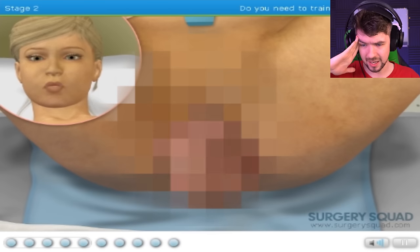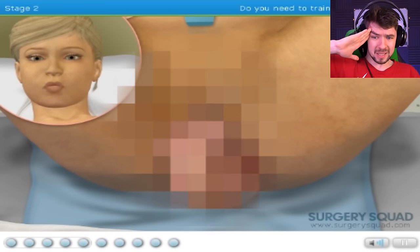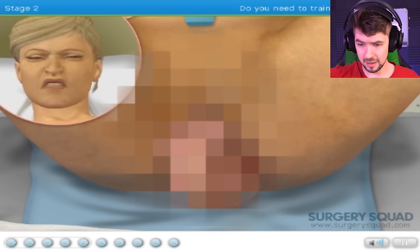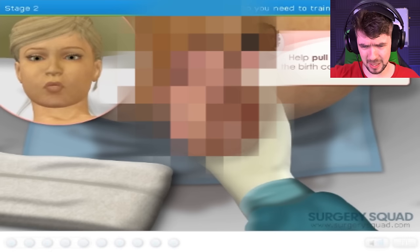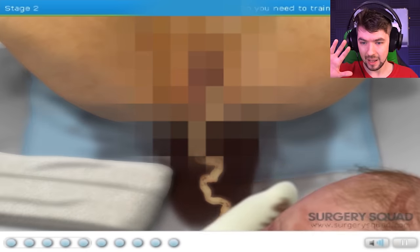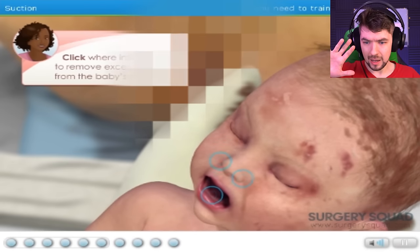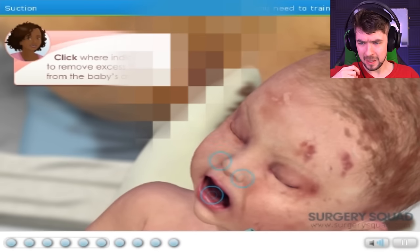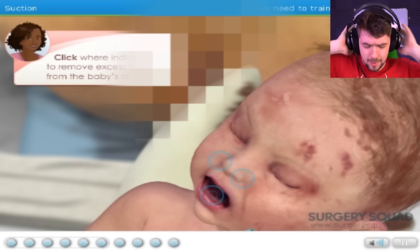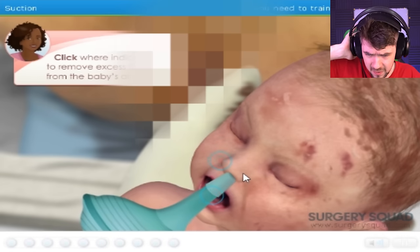I'm not an obgyn. The baby's head rotates as it exits the mother's body. Before we fully remove the baby from the birth canal, we need to make sure the umbilical cord isn't wrapped around the baby's neck. It's nice, good. Pull the baby from the birth canal. Cool! Oh, what the fuck? Just like that? The baby is born. Now, let's remove excess fluid from the baby's airways using the suction bulb. It hurt my ears! Demon baby!